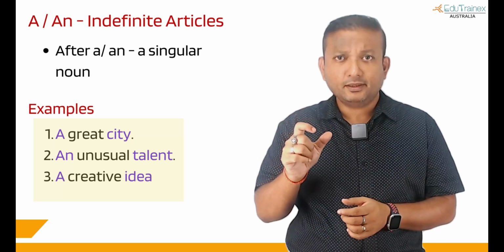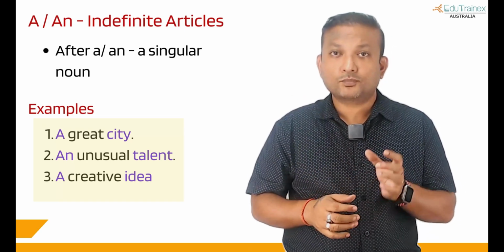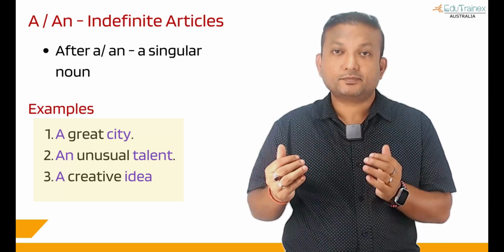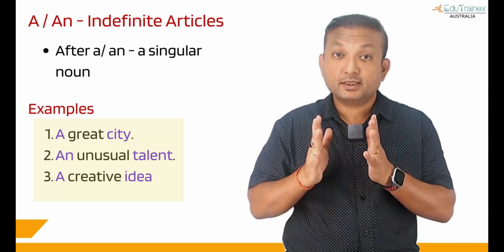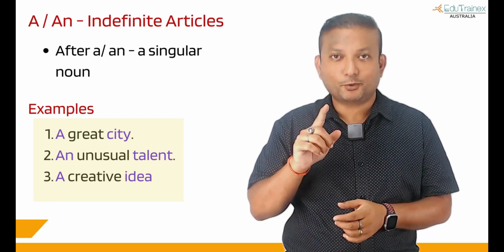And you can see in the middle, there is an adjective as well. What is an adjective? It describes a noun. So, a great city. This is how it is used. Always a singular noun. Please make sure you note it down because this is going to be crucial for your PTE exam.